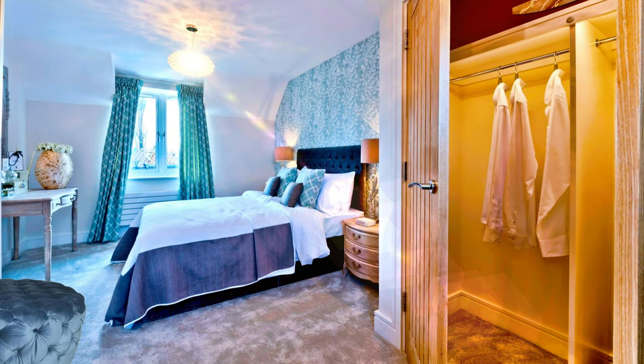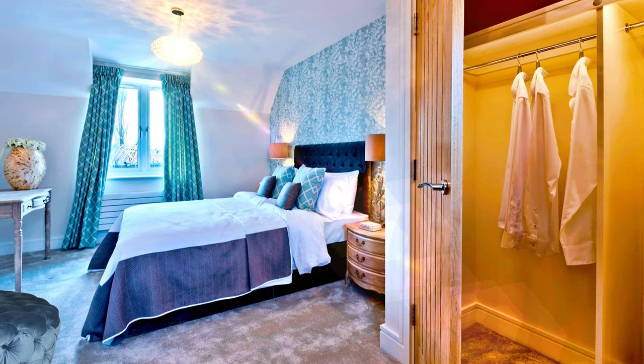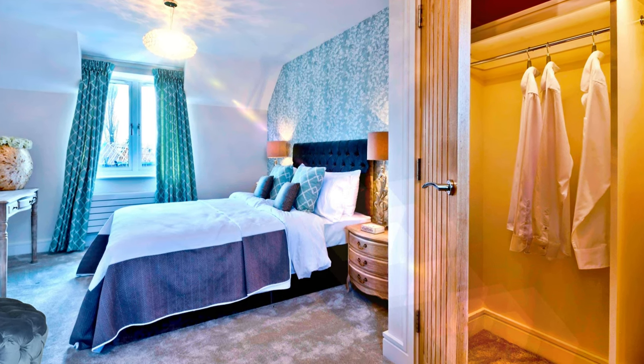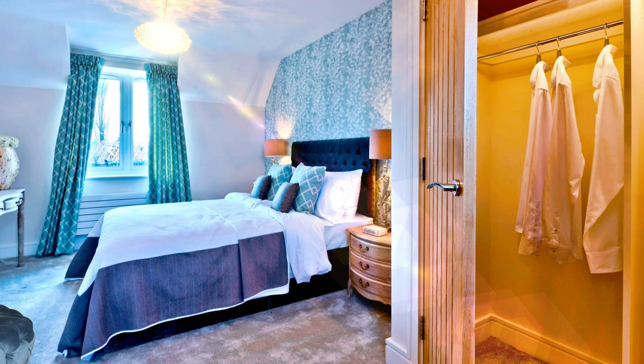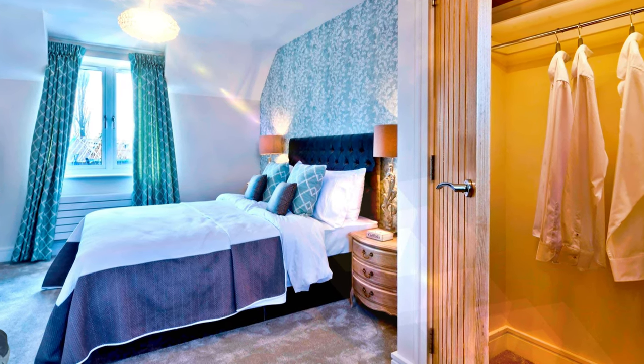Attic turned into a lovely bedroom, beautiful design with a feminine touch, super blue wallpapered accent wall with a white floral pattern behind the bed headboard.